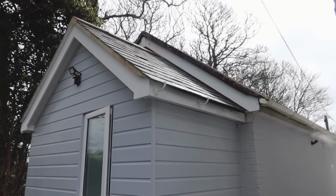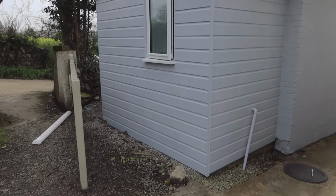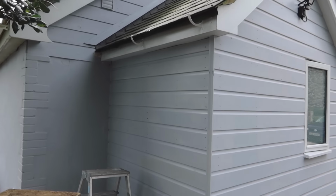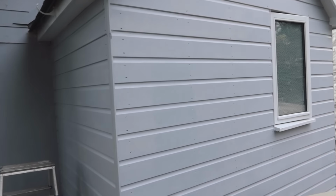Okay, the wind has made it pretty unbearable, but it's looking so good. We've done this section, and around here. So that's one coat at this end. Gosh, it takes a long time.